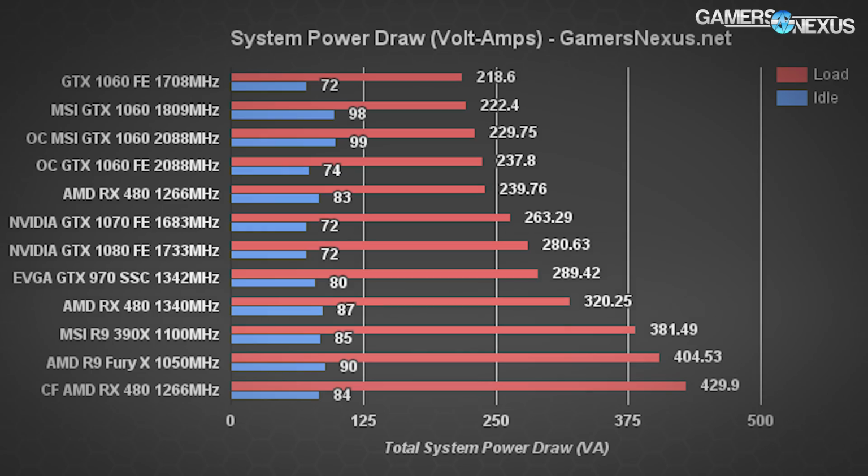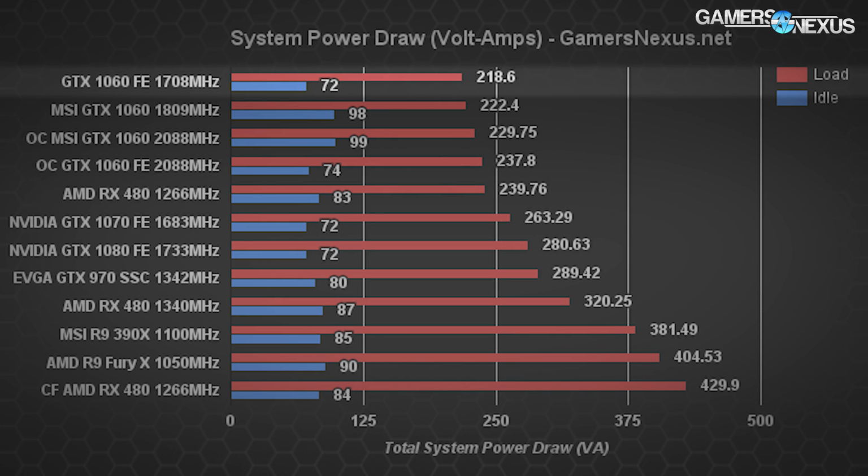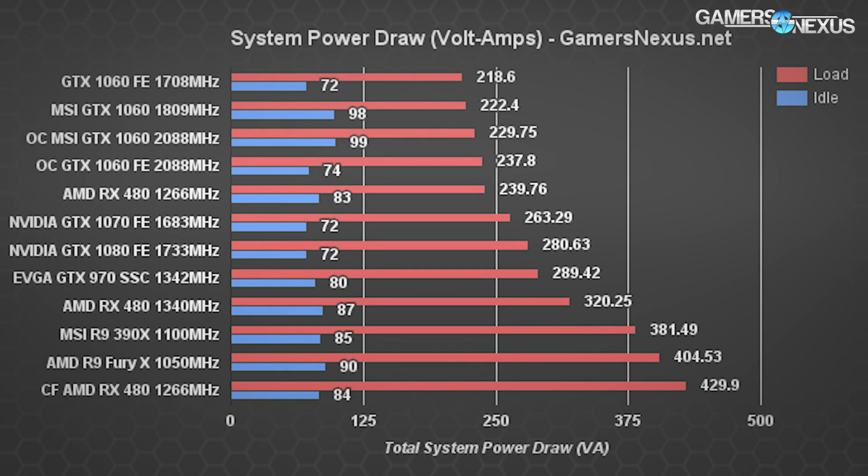So for what we've got here, we measure in apparent power draw, which is represented as volt amps or VA. And we're seeing the GTX 1060 FE run 72 volt amps idle, with the rest of the build, of course. And that system with a 1060 FE runs at 218.6 volt amps under load. This makes it the least power hungry card currently on our rebuild bench, though that will change as we introduce things like the RX 470, 460, and potentially a future GTX 1050.